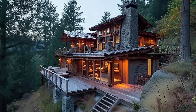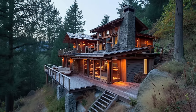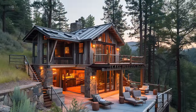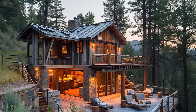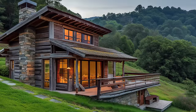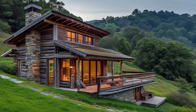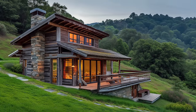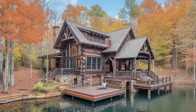In every nook and cranny, the rustic charm of the small cabin reveals itself. From the carefully chosen vintage light fixtures to the hand-woven rugs that grace the wooden floors, each element has been thoughtfully selected to enhance the overall ambience. The small cabin stands as a testament to the art of intentional living, where every detail contributes to a harmonious and authentic experience.